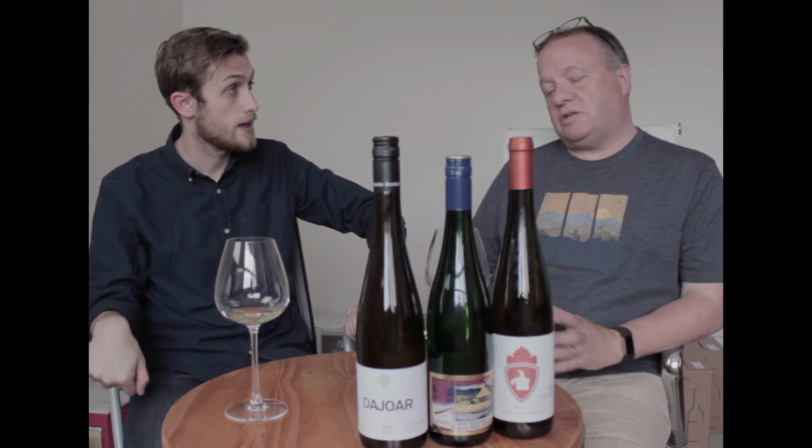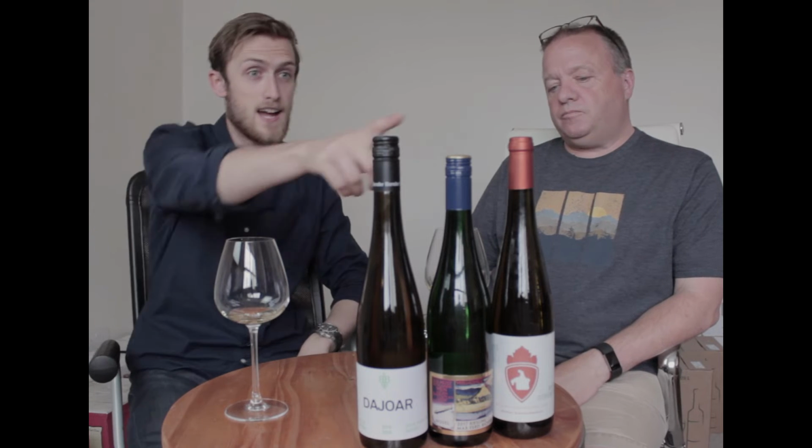Barbecue food as well, definitely, yeah. I really like this. I sometimes just have it on its own with a little bit of sweetness. It's nice and it is refreshing. And with the summer we've been having recently, this is going to be an absolute storming wine in the garden. Fingers crossed it continues.